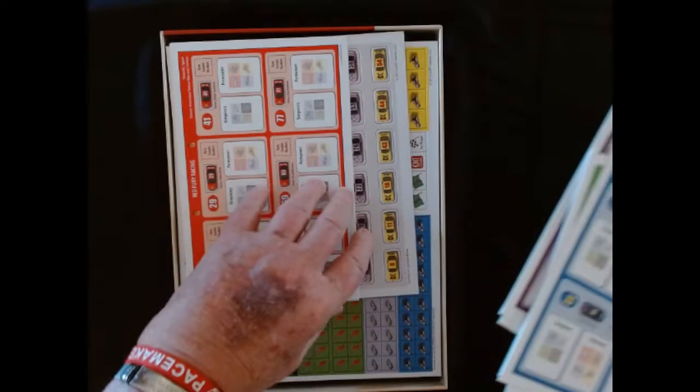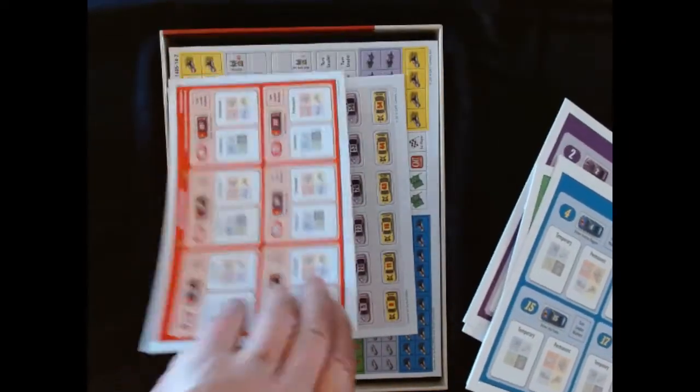There's 5. We should have 7 if there's 7 players. Yeah, we do have 7 teams.